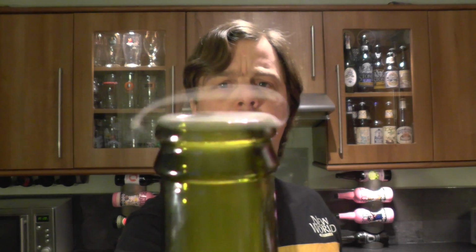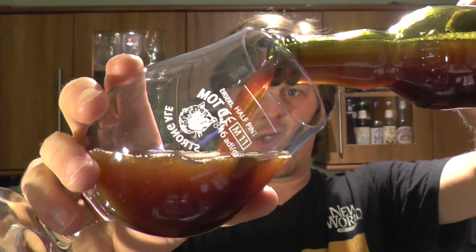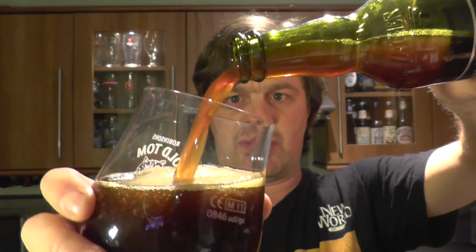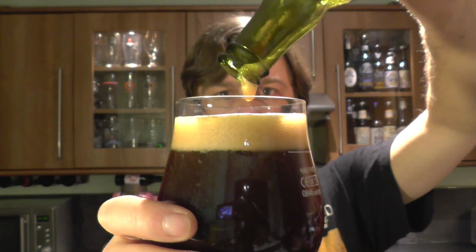So what am I expecting from this beer? Well, let's get it open into a glass and see what we get. While I do that, wow, look at that. What I would expect from a slow beer is something that you take your time with, you enjoy slowly. It's not a beer to rush. Wow. Look at that.